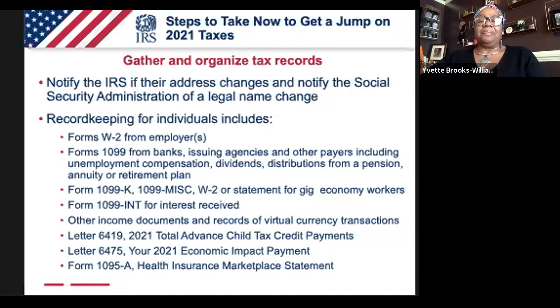And additionally, people who need to reconcile their advance payments of the child tax credit and premium tax credit will need their 2021 tax information. Those who receive the third economic impact payments and think they qualify for an additional amount will need their stimulus payment and plus up amounts to figure and claim the 2021 recovery rebate credit.